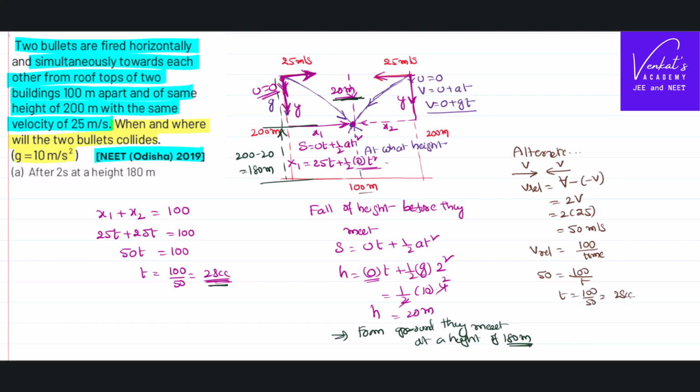The other part of the problem, the height, is just similar to this. Whatever we have done, we will get the same answer. So only to find the time, we have an alternate method, to find the time after which they are going to meet. You can use any of these, whatever is comfortable for you.